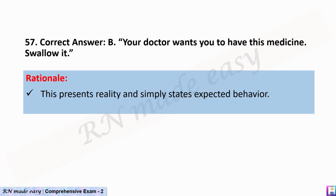The correct answer, B. Your doctor wants you to have this medicine. Swallow it. Rationale. This presents reality and simply states expected behavior.